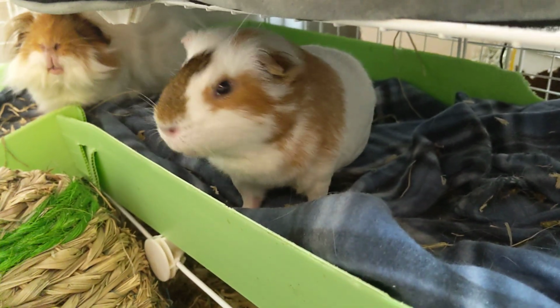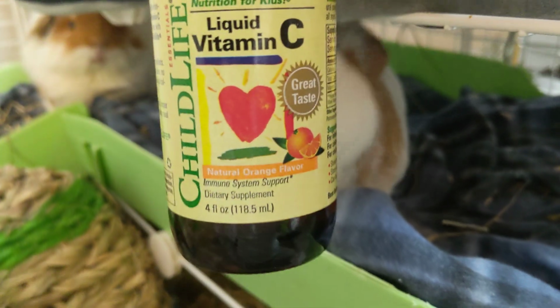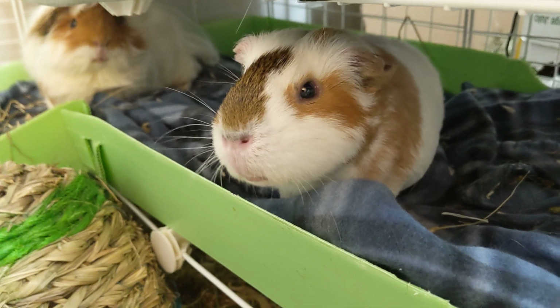Oh, Chip, he knows what this is. He loves the taste of this thing. He gets so excited when I'm giving it to him. Oh, Chip.